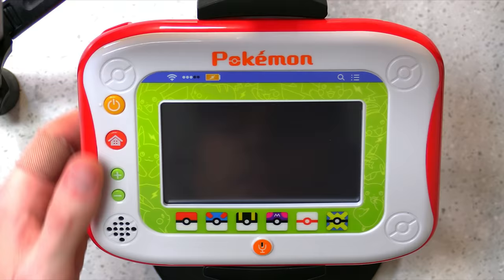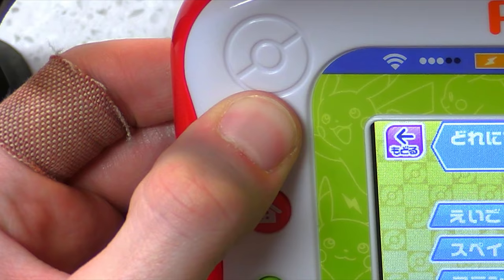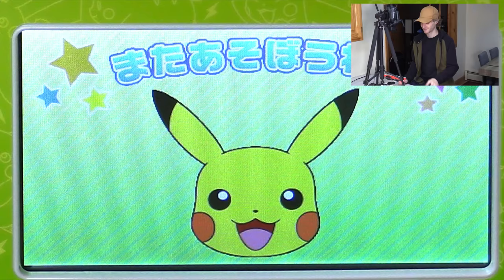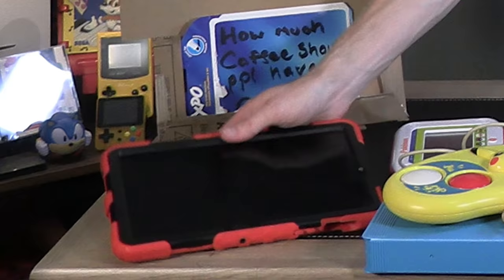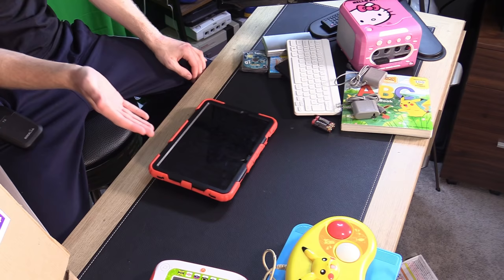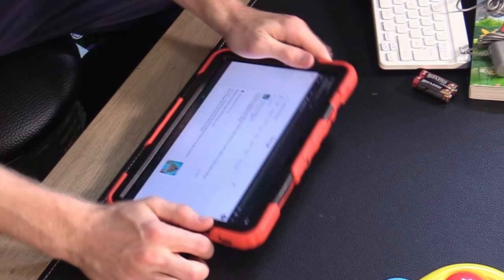This is a pretty cool little device. What did this game teach me? Teaches me it's hard to turn off. Mika. This game taught me how to love. All right, we got two more things despite the looks of it. This is a Samsung Galaxy Tab. Pick a number. And I have this as a visual representation for Pokemon Playhouse.